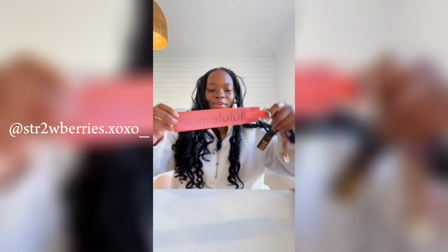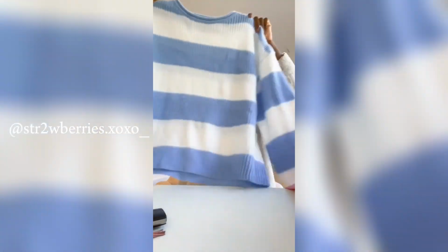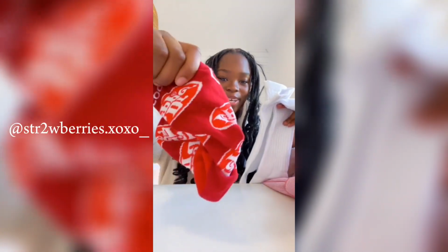The first thing I got was this Lululemon keychain that's pink. It's so cute to put my keys on. First clothing item I got was this blue sweater. It's so cute. It's striped and oversized. Next, I got some socks. If you know me, I love Dr. Pepper, so I got Dr. Pepper socks and these really good sturdy white socks.